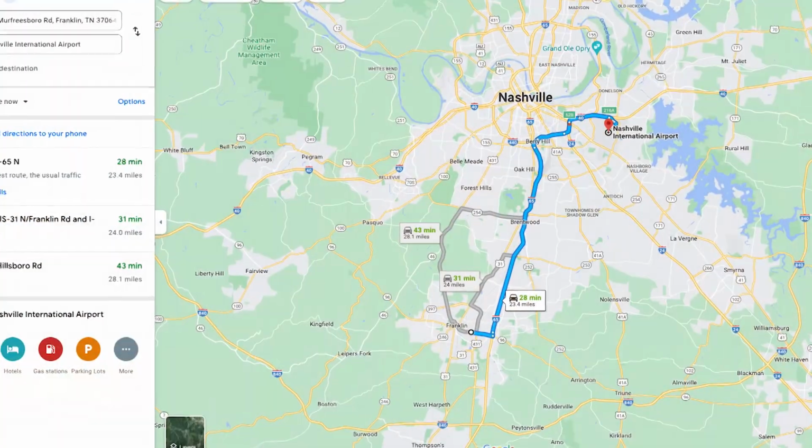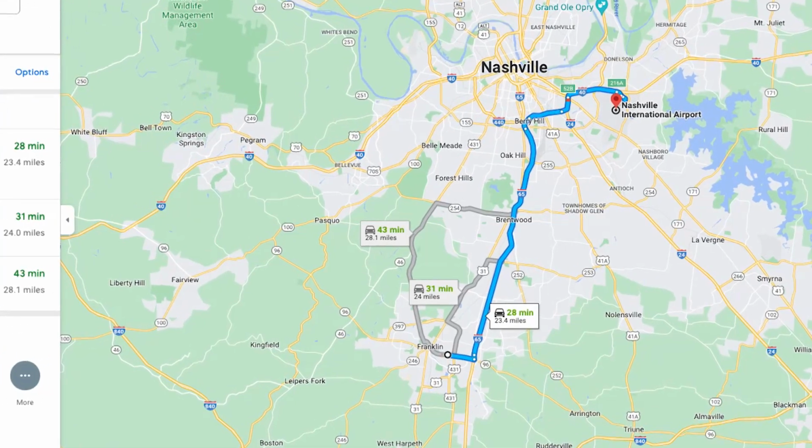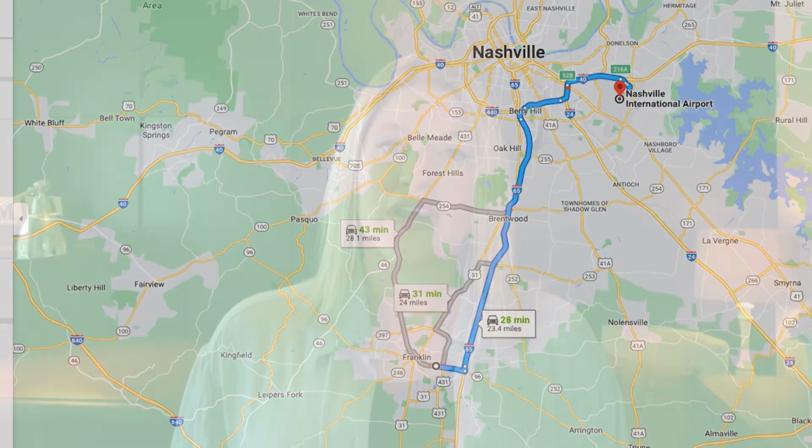Now to get to the airport from Franklin, it's probably gonna take you about 30 to 40 minutes, again, depending on where you are in town, but it's gonna take you obviously a little longer. Since you're a little further away than Mount Juliet, it's gonna take you a little bit more of a commute, but it's really not a bad commute at all. It's really definitely doable, especially if you're going in those off times. It's really easy still to get to the airport.